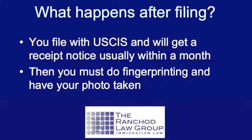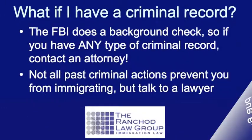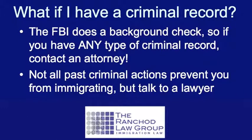And then they do an FBI background check, to make sure you don't have a criminal record. If you do have any kind of criminal issue, you need to contact an attorney because it's very serious. It could cause you to be removed depending upon the type of crime that you have. And I would not want you to file an application if you have something that makes you removable. Even if it's not going to make you removable, you need to make sure that you present your application in the right manner and provide the correct documents.